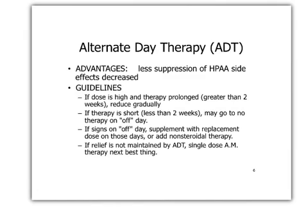So let's talk about alternate day therapy. Why do we want to do it? Well, first of all, the hypothalamic pituitary adrenal axis and its suppression are associated with side effects. And so if we can minimize that suppression or move the animal back to, at least on an alternate day basis, having a normal rhythmicity of this axis, you can see reduced side effects and still have the benefit of potentially controlling a disease across 2 days with one dose or 1 or 2 doses on the first day.